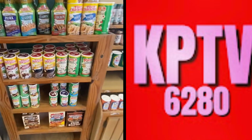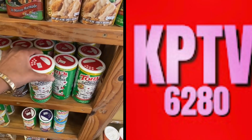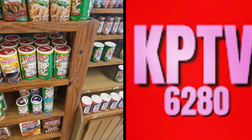This is one of my favorite seasonings, y'all. Oh, I love this stuff. You don't need nothing if you have that. I still use other seasonings, but I really just love the Tony seasonings.